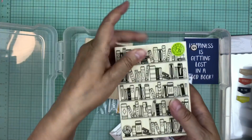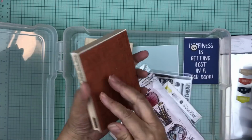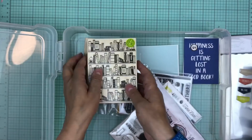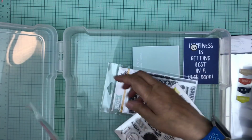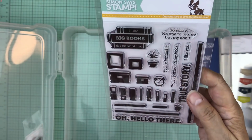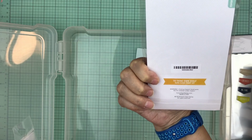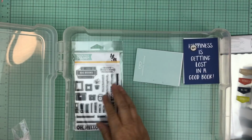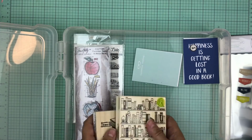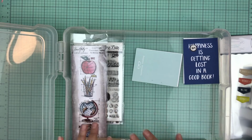And then I have this one that is just like a shelf. So I might stamp that out and then cut just part of it and put it on a card or something. And then I have this one that you can make your own shelves. This is by Simon Says Stamps. It is called To Thine Own Shelf, and I don't think they have this anymore. Maybe they were just out of stock. But now I'm going to keep looking in my stash to see what else I can add in there.